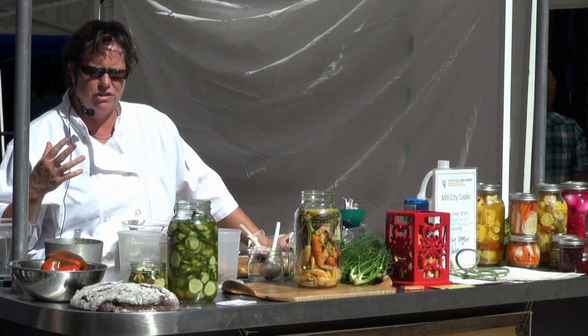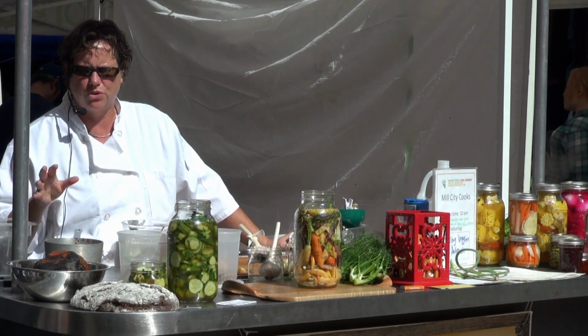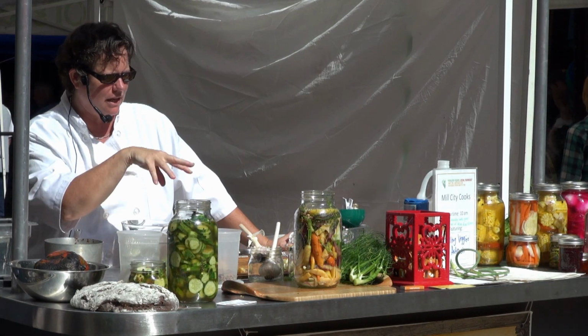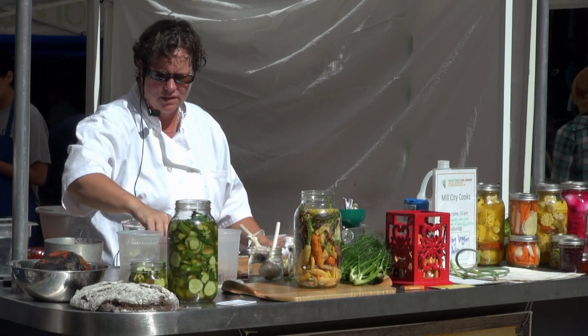We're just going to simply skin them, and the skin will just brush right off of them after they're cooled down. We're going to simply toss them in a little salt and pepper and olive oil, make a thick julienne, and we'll put together our pretty antipasto.